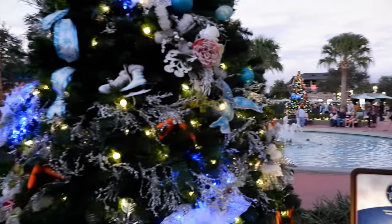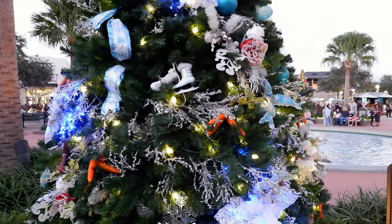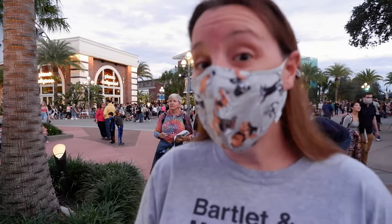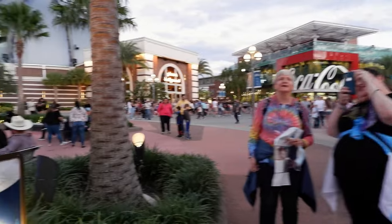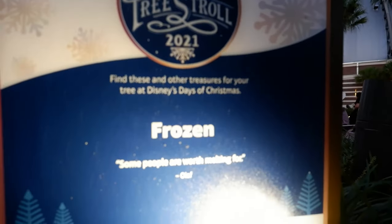Very cool. Like the little carrots and then the little ice skate. Is this your favorite so far? I think this is my favorite so far. It's only the first one, but it's my favorite. Frozen.